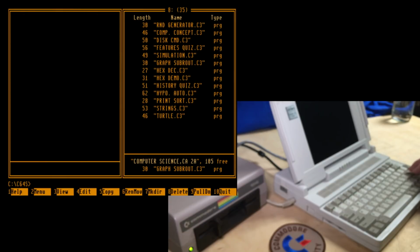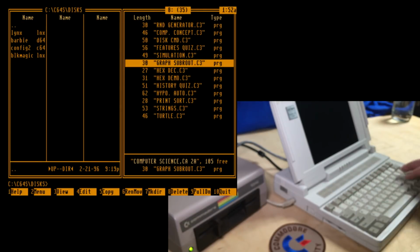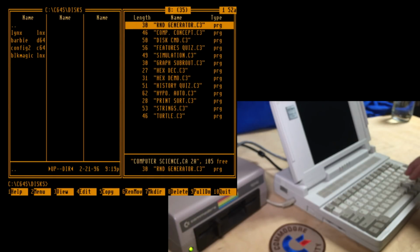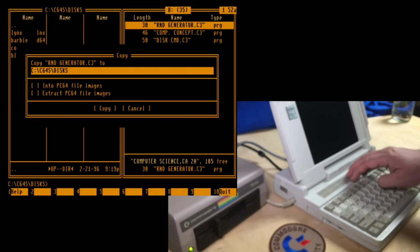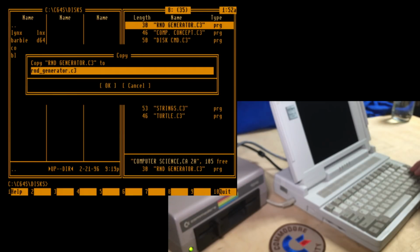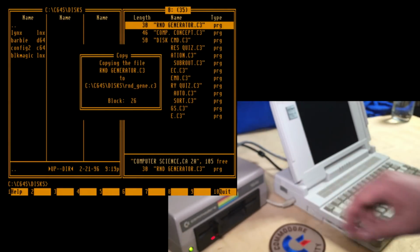Okay, I've got a folder here called C64S Disks. Here we could just copy a file over. Say I want to take this random generator file, and down at the bottom it says F5 for copy. We're going to copy that file over to C64S disks, and it lets you name the file. I think that's just copying at regular Commodore DOS speeds.